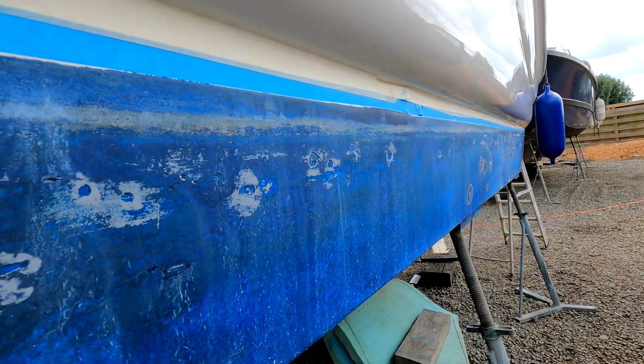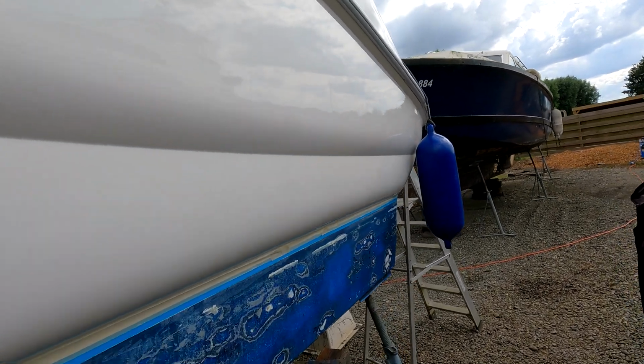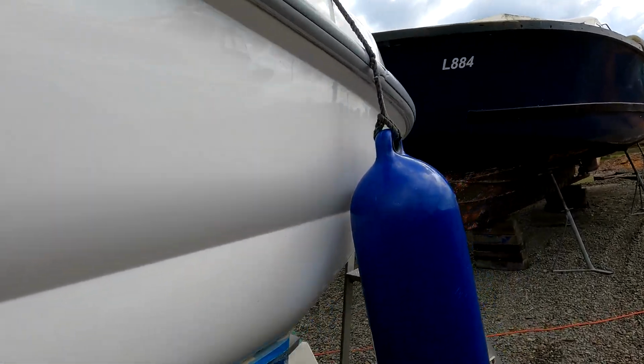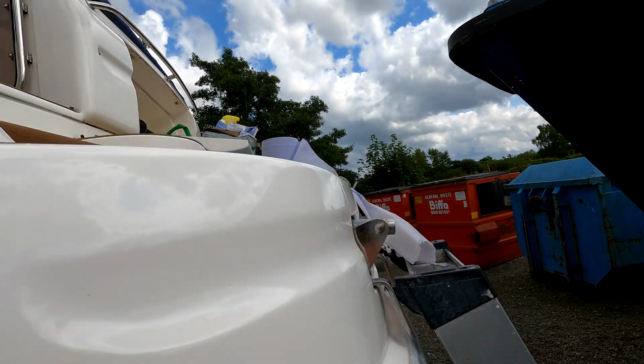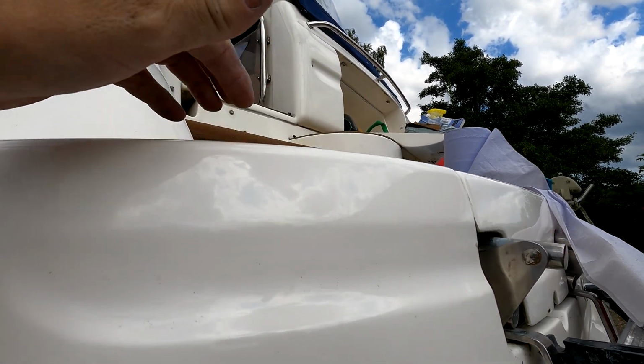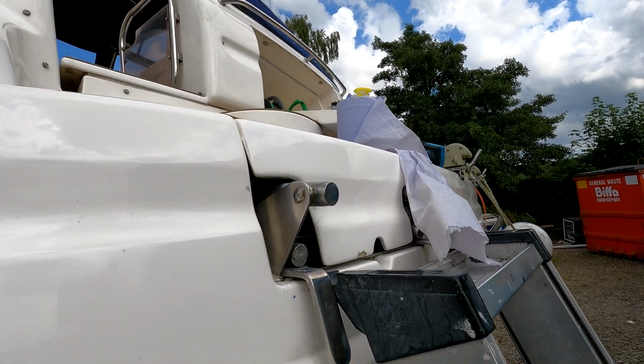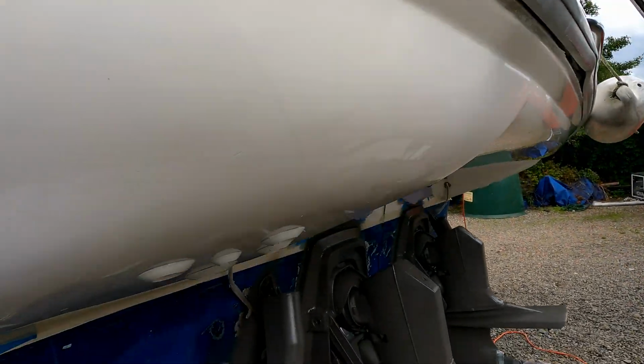And then the only job on the outside of the boat to do is to do a little bit of work with some Sikaflex around this artificial teak, which has started lifting. If you remember, I stuck this down a few years ago, but just the edges are coming loose now. So let's get on and get suited up, ready to get the anti-foul on.